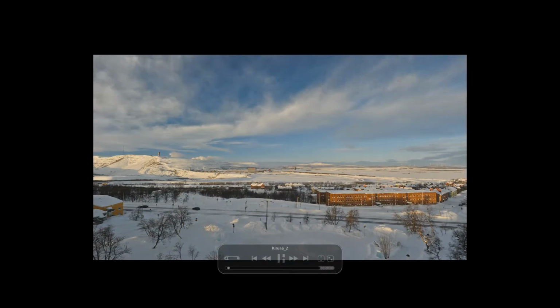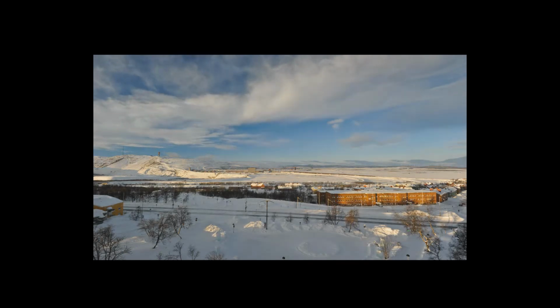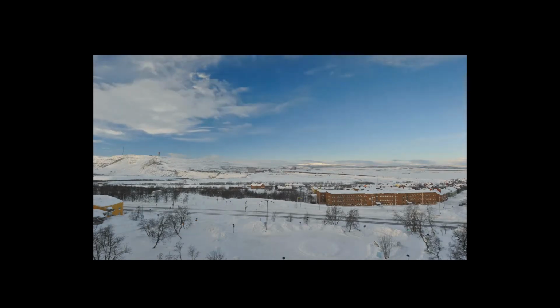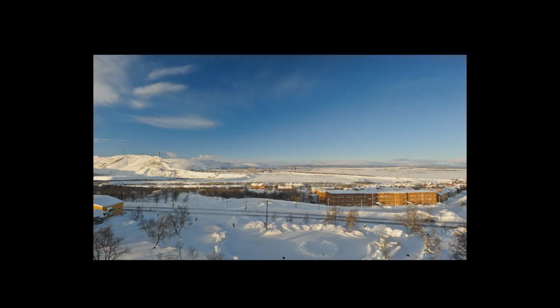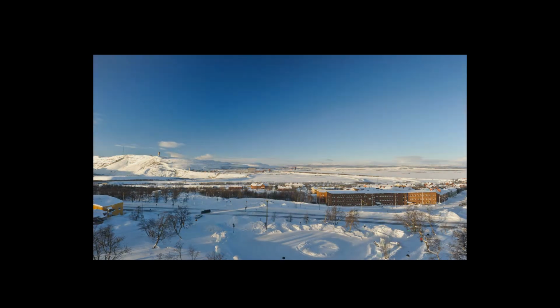First I start with this little time lapse, a little overview of the Kiruna mountain area. And on the next few images, I will give you an idea what you can do on a photo walk in nature, especially this photo walk we did in Abisko.